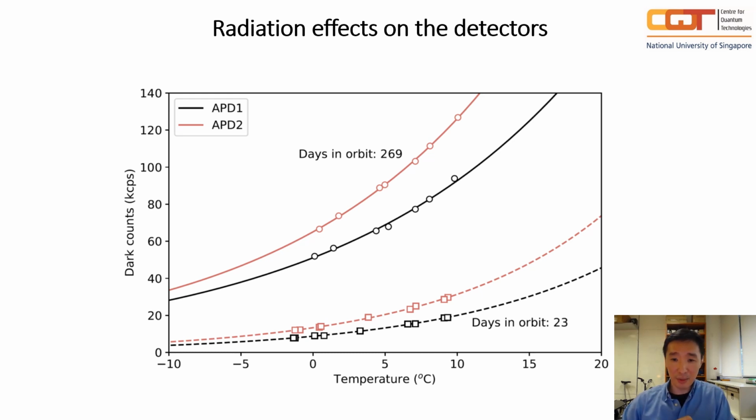And so in this figure over here, you're looking at data for our detectors from 23 days in orbit and from 269 days in orbit. And as expected, there is an increase. But from a technology perspective, this increase is actually quite manageable. For example, if you look at the 0-degree temperature range for detector 1, we have dark counts on the order of about 5,000 events per second. And after 269 days, we would have about 40,000 events per second.